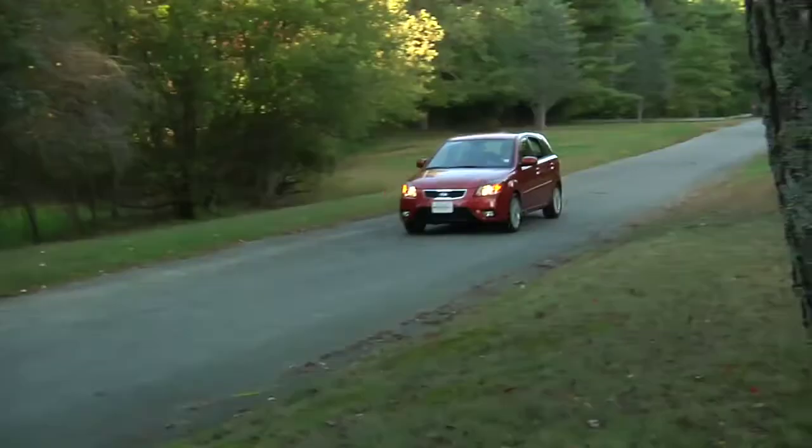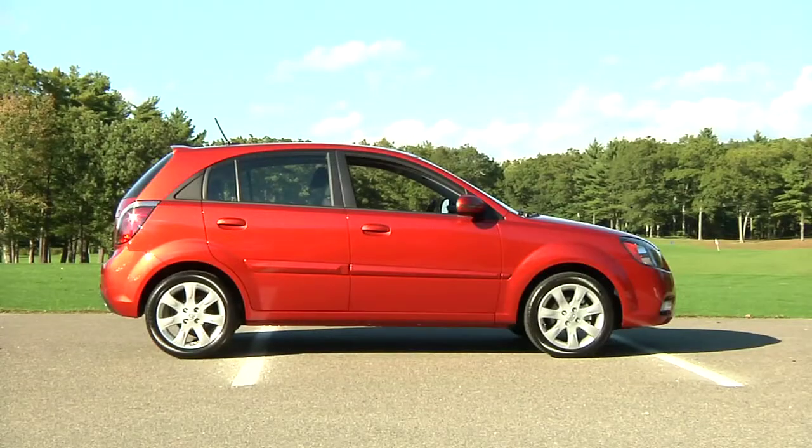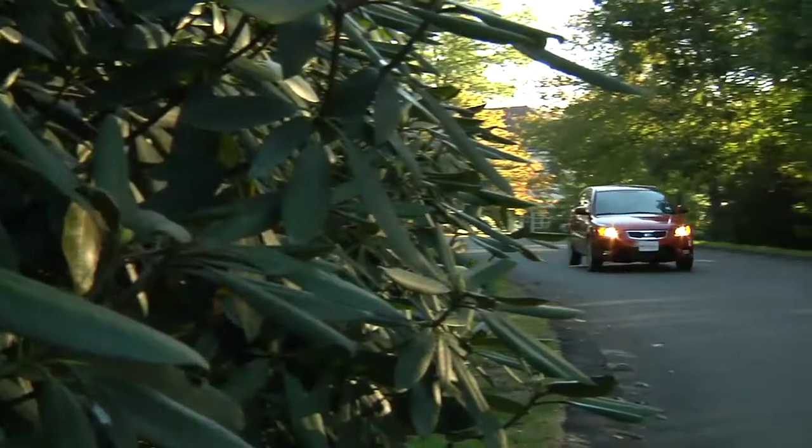Fun to drive and economical to own, the 2010 Kia Rio and Rio 5 continue to demonstrate that small is beautiful.